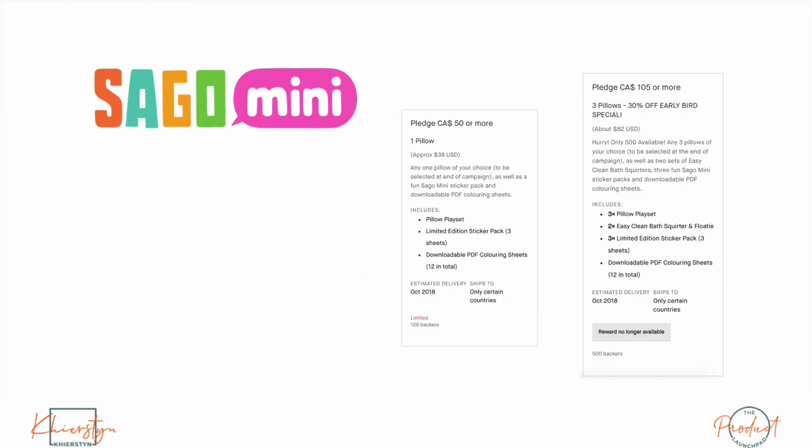When we take a look at this from Sago Mini, we did this as well. So when someone buys 1 pillow, they get 1 pillow. So you'll see here where it includes a pillow playset, limited edition sticker pack, and a downloadable PDF coloring sheet. However, when someone buys 3 pillows, they save more through 30% off early bird. But what they've added in here is you get 2 easy clean bath squirter and floaties, which are really cool. So those are like physical toys your kid can play with in a bath. So again, we price stacked with this so that the larger packages equaled more savings.